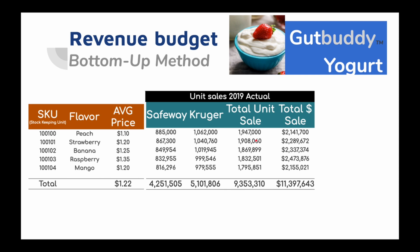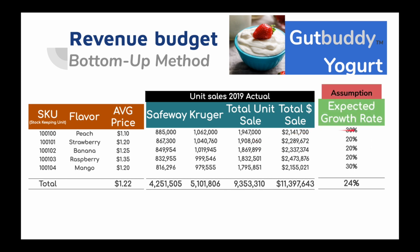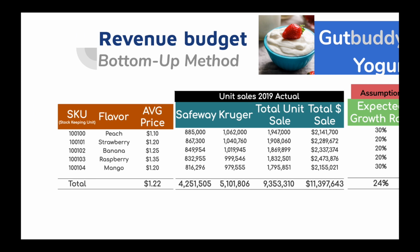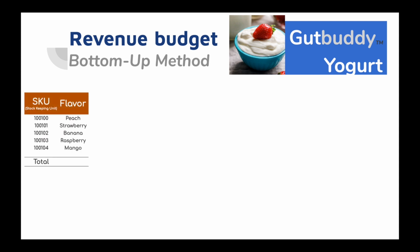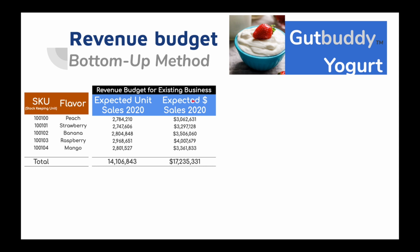And then once you have the actual sales in 2019, you can then say, all right, what I'm going to assume here is that for each of these items, I'm going to expect a certain growth rate. So for peach, based on historical data, I think that it will grow by 30%. And that's going to give you the basis of the assumptions of what the actual revenue is going to be in the next year. Once we have these assumptions regarding the growth of each of these SKUs in the next year, then we can layer in our sales for the next year by saying the revenue budget for the existing business. For the existing business, we'll take the expected units that we expect to sell in the next year and layer it in here for each of the flavors, and then multiply that with the price per SKU, and come up with the expected sales in 2020 for each of these SKUs.